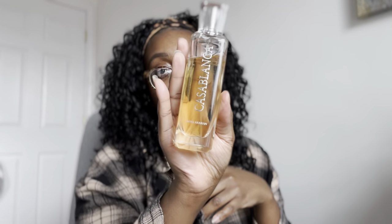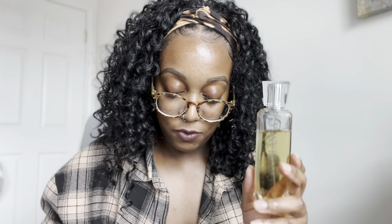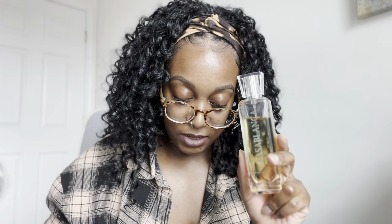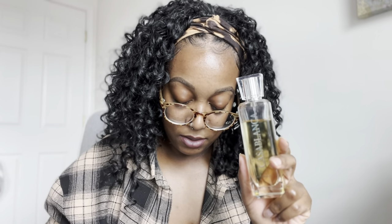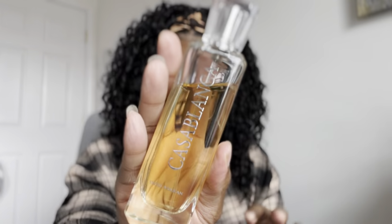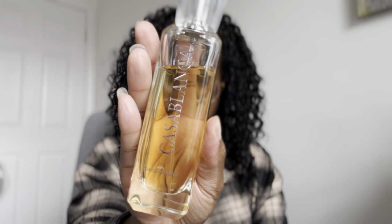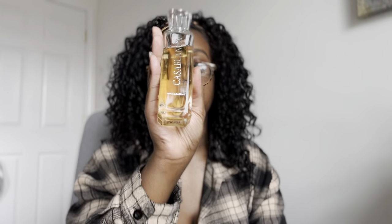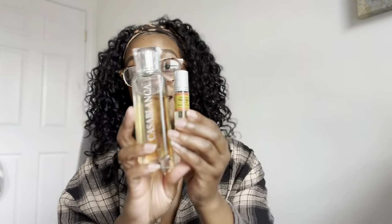Then, of course, I layered it with Casablanca. I'm going to pull up Casablanca's fragrance notes real quick for y'all. Casablanca, the top notes are apple and grapes. The middle notes are white woods, iris, and patchouli. And the base notes are caramel, amber, sweet musk, and Peru balsam. Casablanca might be my favorite Middle Eastern perfume as of right now. This plus Holly Berry, a hit.